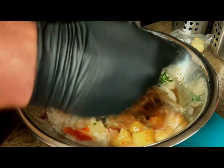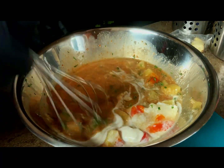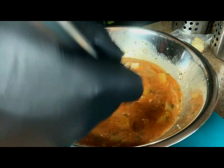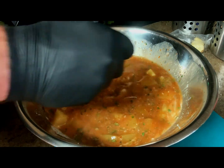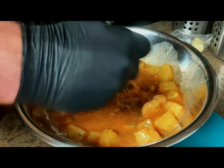All right. So with the marinade, you just want to mix it all well, mix it all together. It doesn't have to be anything that you spend 10 minutes on. And if you've got a little bit of coconut fat from the milk that's still solidified in your marinade, don't worry about it. It'll melt down when you cook the marinade into the sauce later, but more on that when we get there.